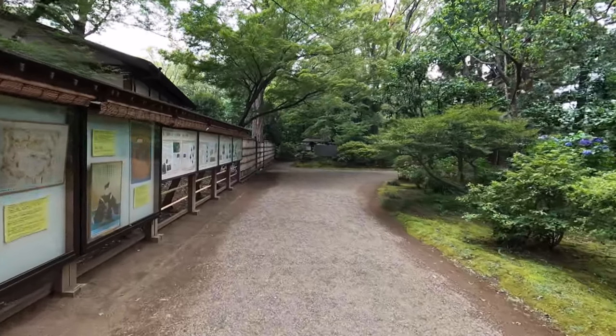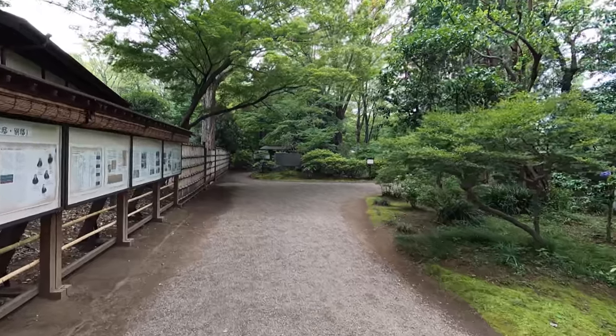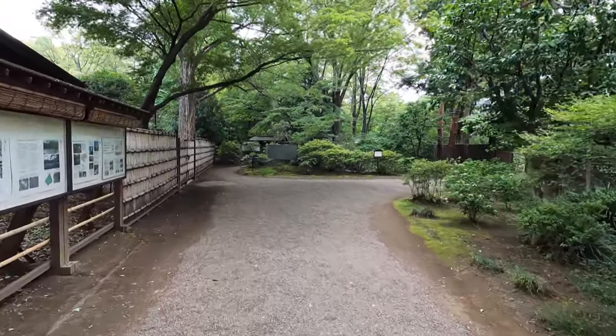Hello, I am visiting Rikugien in Tokyo today and I want to take you with me.